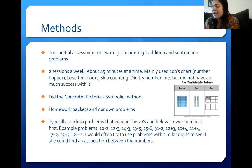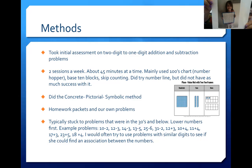And I didn't put a picture of the number hopper or the 100 chart, but like I said, her parents know I'm talking about this, and they took a picture of her there with her little hundreds chart for me to show you guys. So that's kind of what we used.